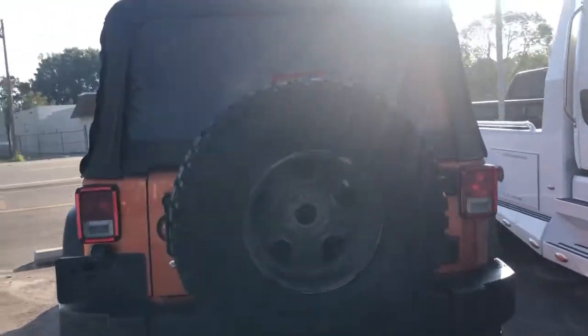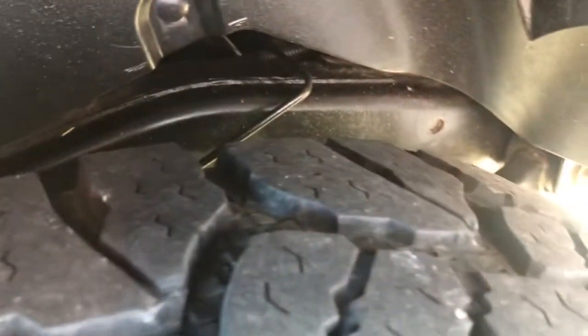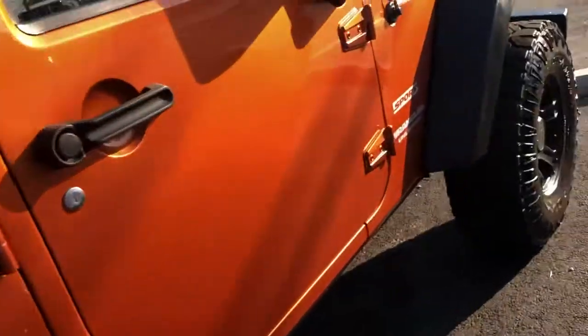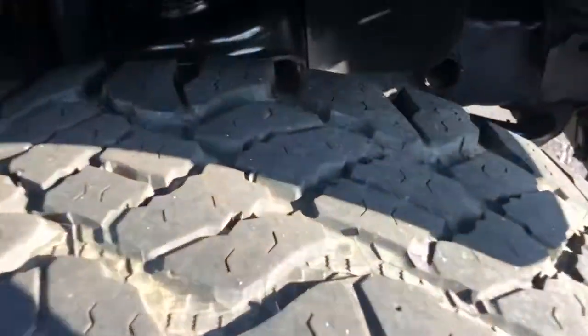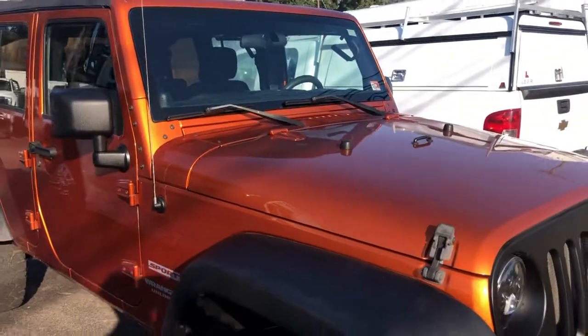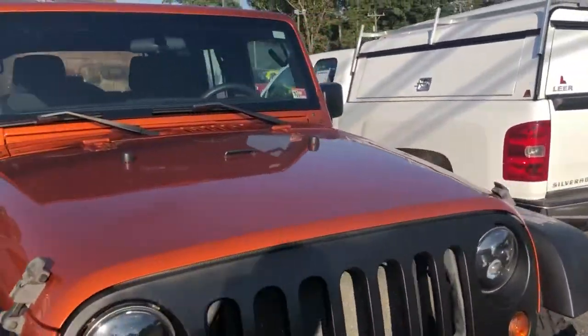This was a locally owned Virginia vehicle, so not a rust bucket. Pretty clean underneath. Wasn't an off-road kind of guy. A lot of guys with these Jeeps get a little crazy. This was not a rock climber or anything crazy like that. He was just a driver, and fell in love with a Toyota. Clean body.